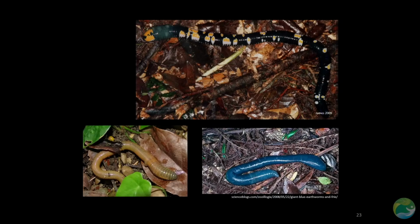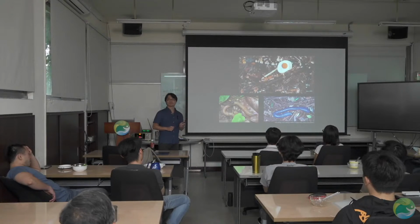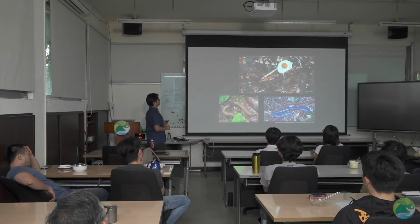So look at these patterns on the body. Does that remind any of you of anything? They look like fried egg. And so a lot of people actually call this earthworm the fried egg earthworm. What's interesting about this worm is there are several species that have this black background with white dots, but this is the only species with the yellow dot.